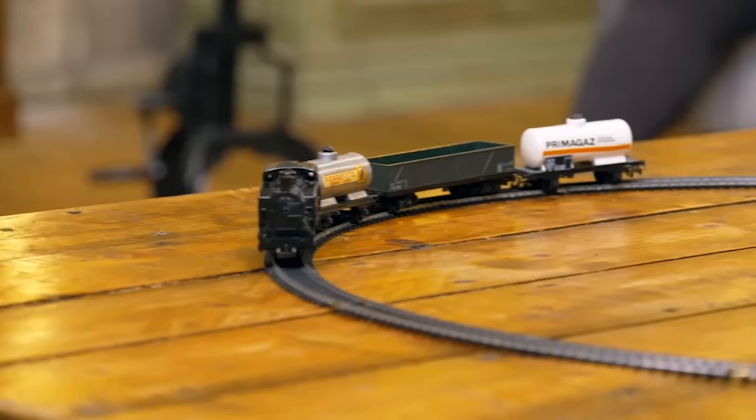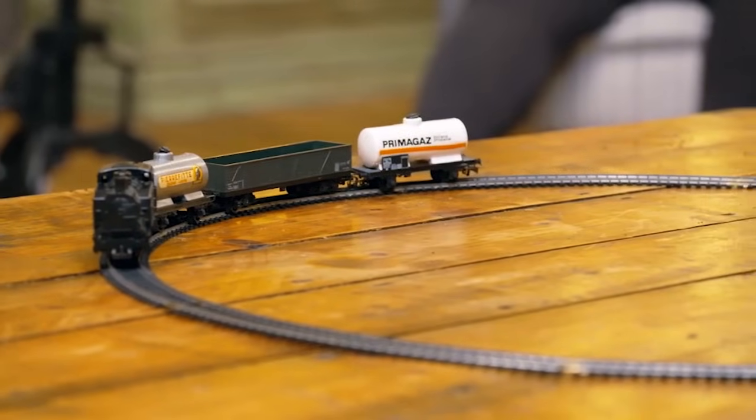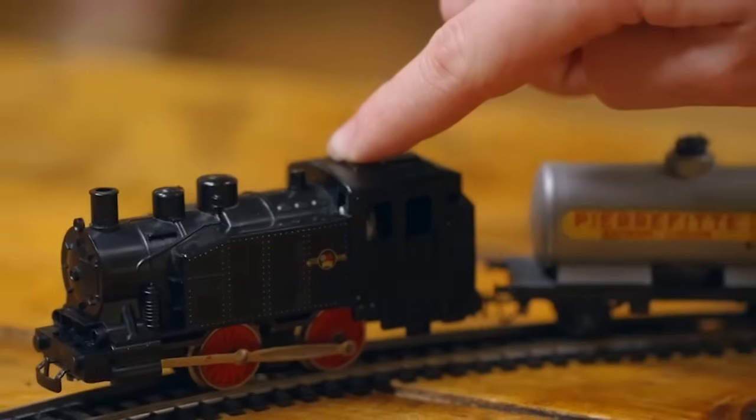Right then, shall we... less chat, more bidding. The vintage train set has been valued at £40 to £50. Now it's all down to Delia's haggling skills. Shall we start the bid at £10? I'll go £20.